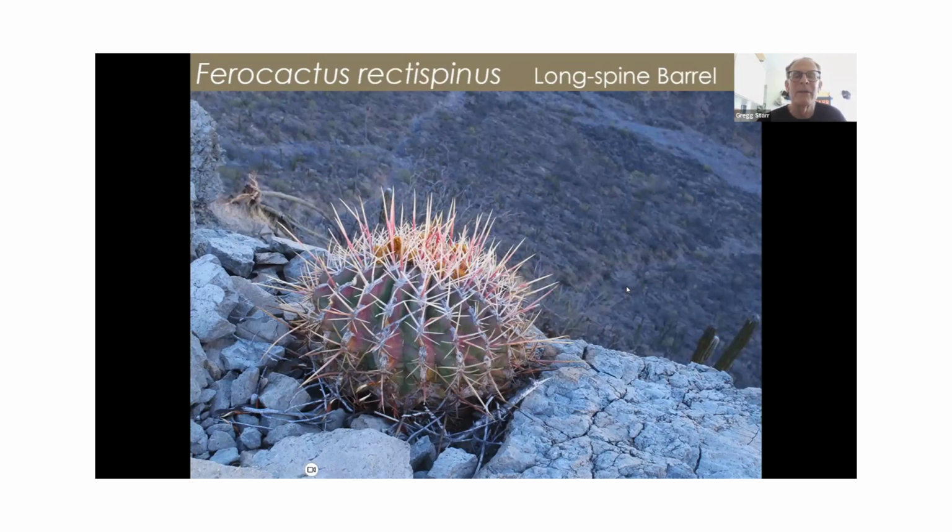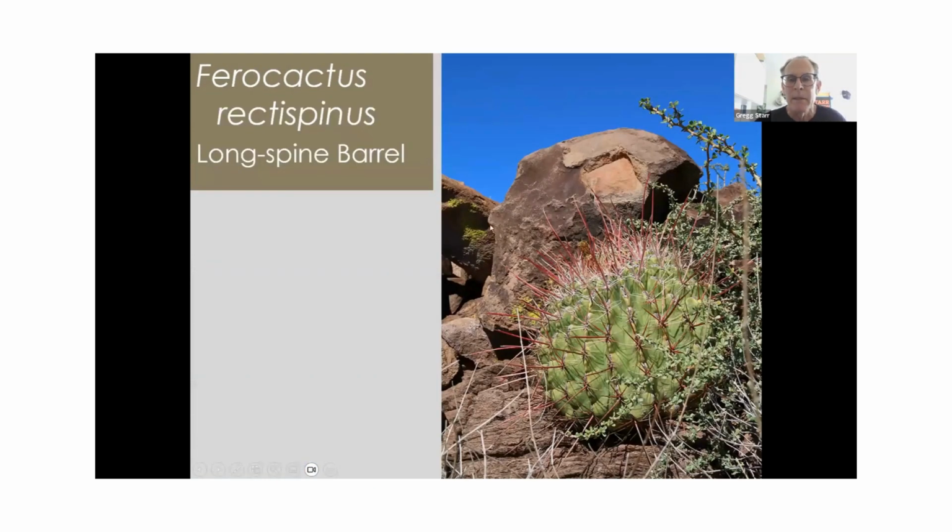So, like I said, you'd start off down low on the Sierra San Francisco, and you climb up into the mountains, and you go through peninsulae, and you go through the transition zone where peninsulae meets rectispinus. And then as you get higher up, you come upon just the pure rectispinus with the long central spines that are straight with no curve or no hook to them. You can see some of the longer spines on these.